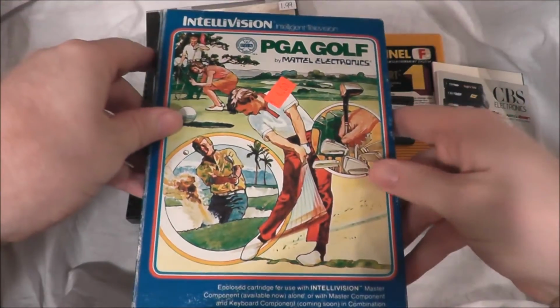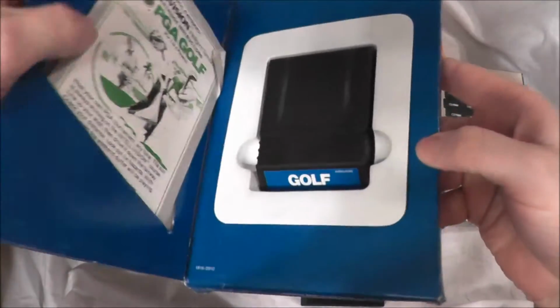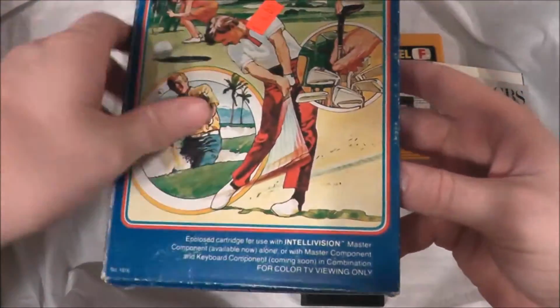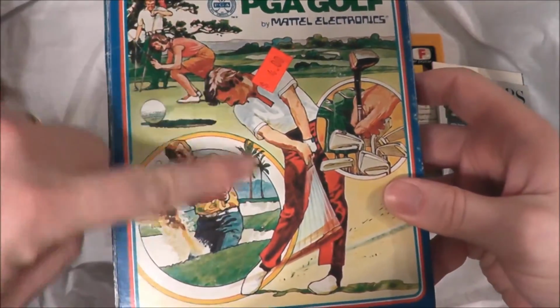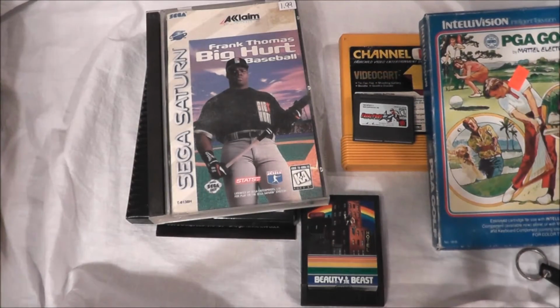And PGA Golf for the Intellivision. I don't have this game. I thought I did, but I don't. What's interesting is when you open it up, it just says golf on the cartridge there. Nothing about PGA there, but I really like Intellivision artwork. It has a unique style to it, and I look forward to trying this game sooner or later.